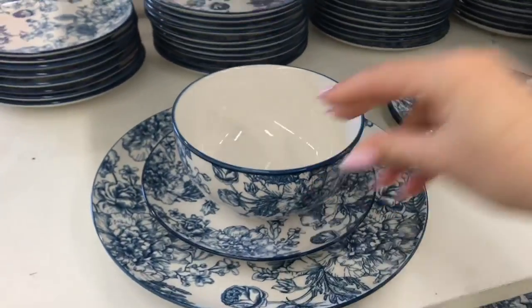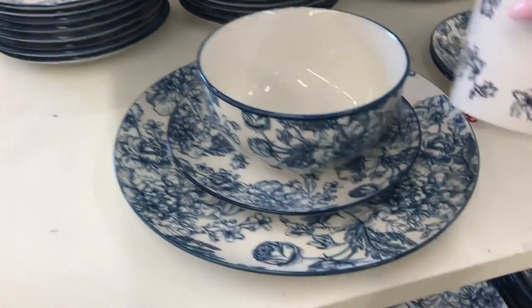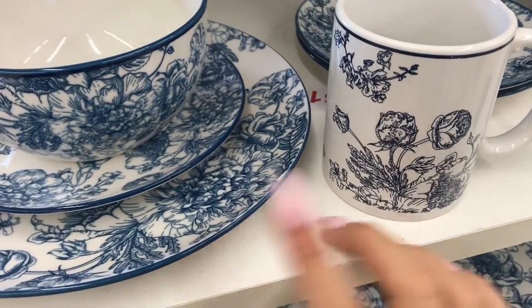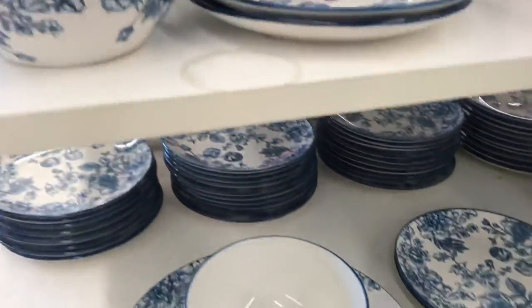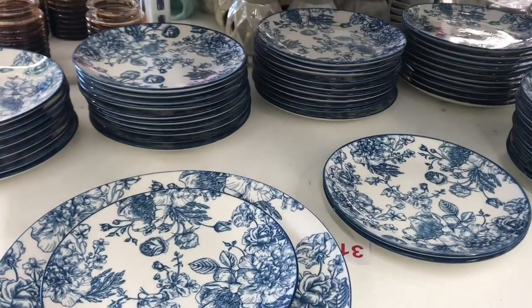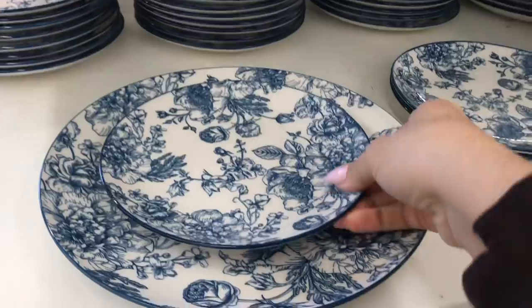Even if you don't want to use all printed, you can mix a white plate. I wish the mug had the same blue. It's just a bit darker, it doesn't match. But if you wanted to mix whites with this, oh, how classic and classy would that look? I love this.